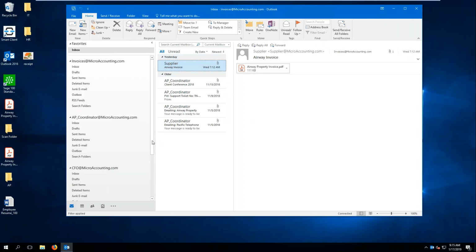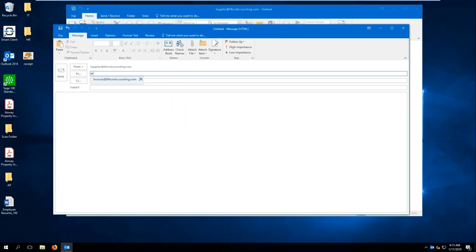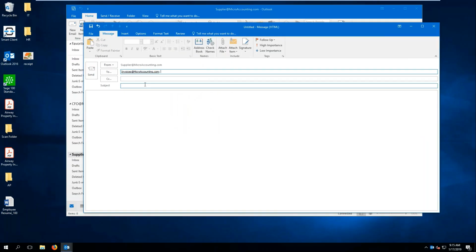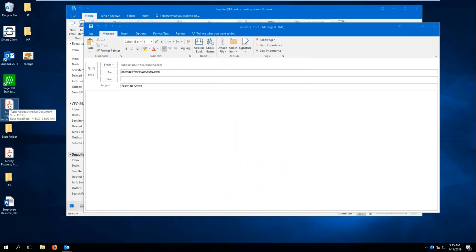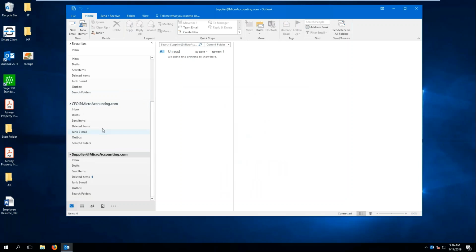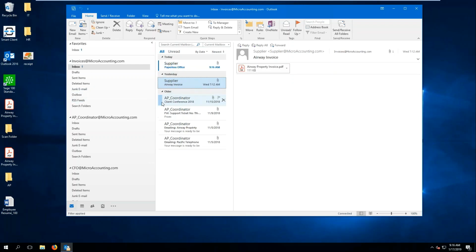So as an example of that, let's say that I'm a supplier and I'm sending you a document. And here we're just doing a live demonstration. In our subject line, we're going to say paperless office. Okay, so that's my subject line. I can attach documents to this email, of course, right? So I might just take this document here, pop it in here, and then send it to this invoices email address. Now what happens is the application itself is going to monitor email addresses that are configured. When it finds a document, it will automatically take it and put a copy of it into the document management system.